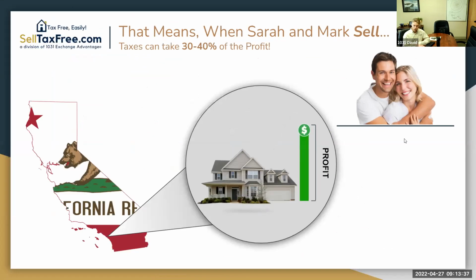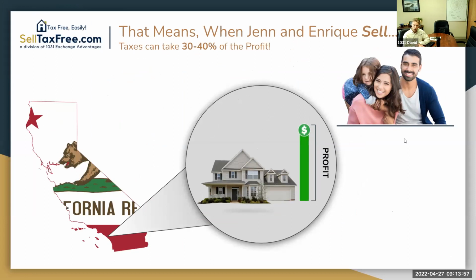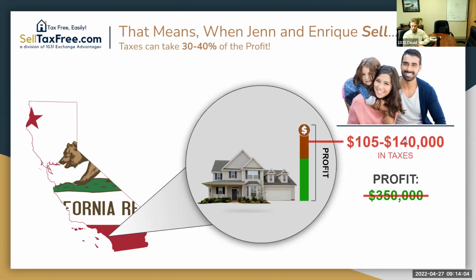So just for sake of example, I just made a couple here. Let's say they had $200,000 in profit on the sale of their house. They would typically be looking at a tax bill of $60,000 to $80,000 as California residents. So a big chunk of money. This one's probably a little bit more realistic, just where current values are. You have a client with $350,000 in profit. They're looking at $105,000 to $140,000 in taxes when they sell this piece of real estate.